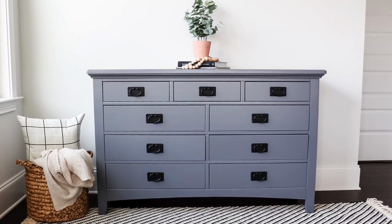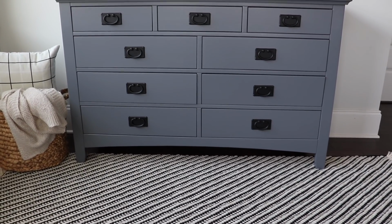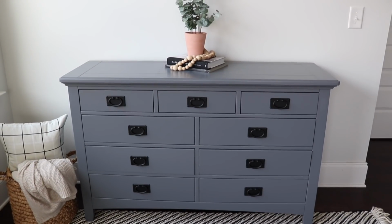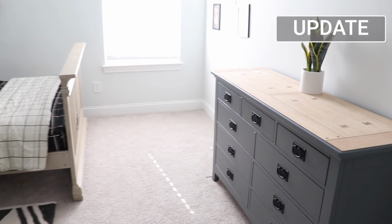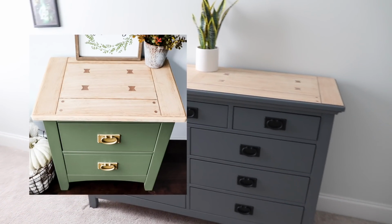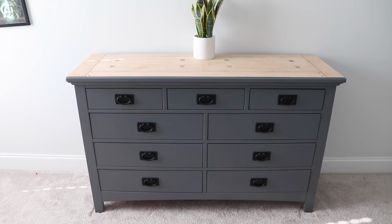I did keep this one as well because I wanted to put it in one of my son's rooms. We just moved it in last week. I know that took forever. And one thing you will notice is that I stripped the top off. Why did I do that? Because you might remember my little nightstand. That top turned out so gorgeous. I wanted to expose the natural wood on this one too.